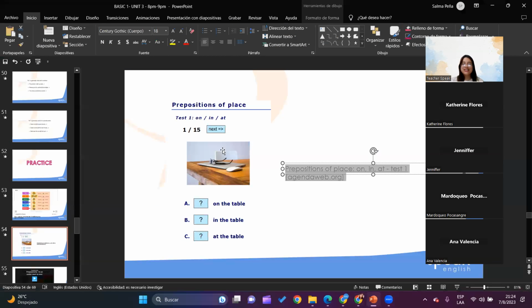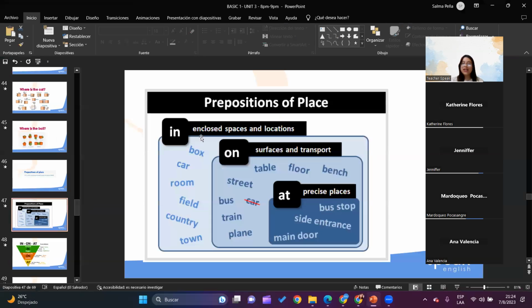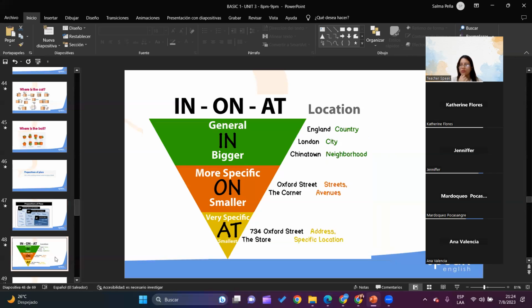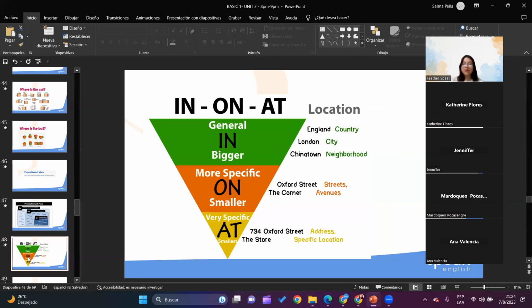So you can see it, guys. Let's go back to this. When you have enclosed spaces and location. Acá sé que puede ser confuso porque dice lugares cerrados y luego les digo yo, países, country. Pero eso no es un lugar cerrado, es un país. Pero es un área geográfica delimitada. ¿Ok? Entonces a eso también lo pueden conectar. No es que sea un lugar cerrado como tal, pero sí es un área en específico, pero sigue siendo grande. Por eso está en la general.